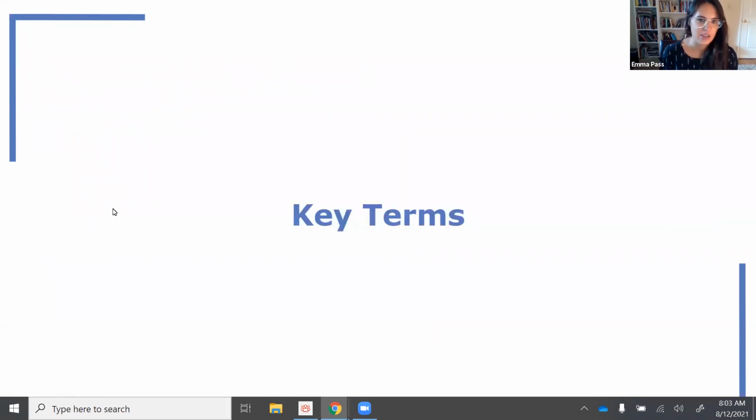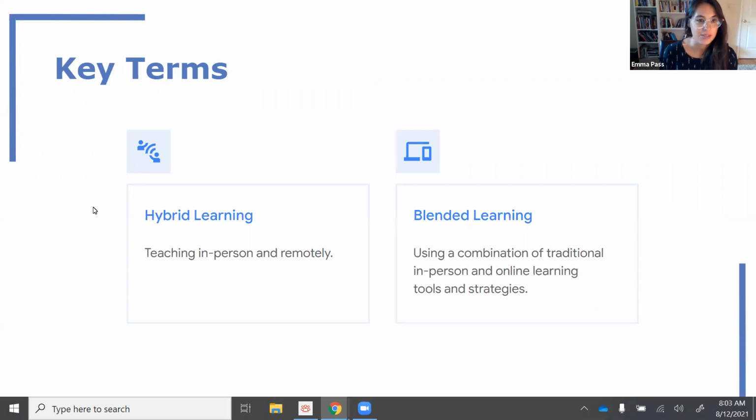Whenever I do sessions like these, I always like to start with a couple of key terms. So when I say hybrid learning and I'm a hybrid teacher, I'm really referring to the place that learning is happening. So this combination of teaching in person and remote. And in our session today, we're focusing more on blended learning. So using a combination of tools, both traditional in-person paper, pen, whiteboard tools, as well as our online and digital learning tools and strategies.